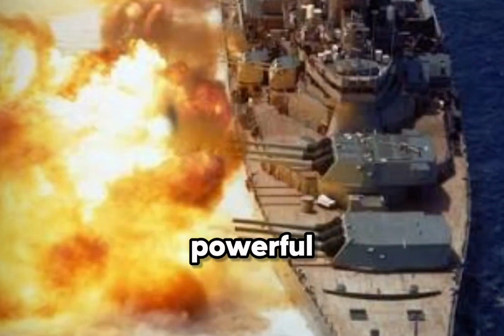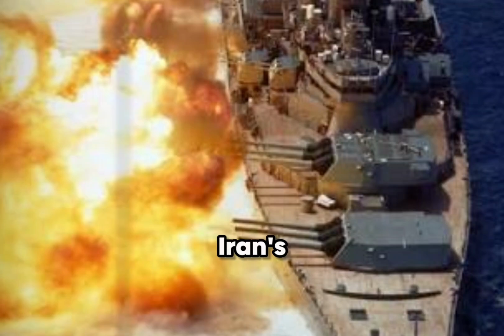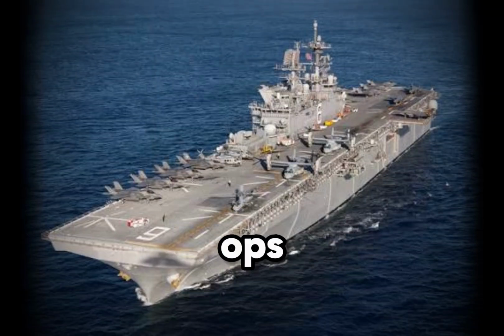Iran's plan is simple. Don't sink the carrier, just damage it enough to make the Gulf too dangerous for U.S. ops. Make staying too costly to fight.